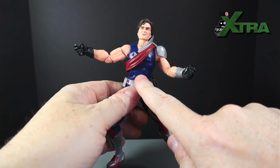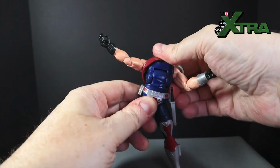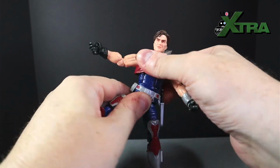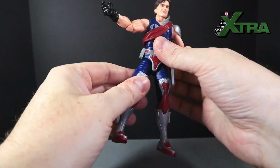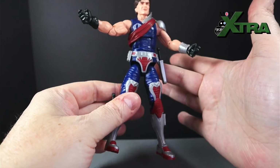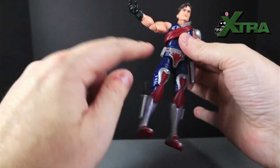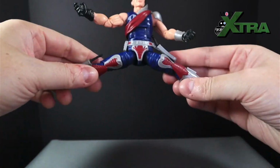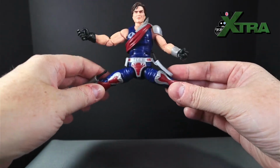Then in the torso, got the crunch point here. That's decent. Goes all the way forward, goes all the way back, and then there's a bit of swivel in the waist as well. Into the legs and the hips, then you'll see it's the standard G.I. Joe Classified drop-down joint there, giving a great range of motion where the legs meet the hips. In fact, I noticed on Xamot, he's got fantastic splits action. He must have been a dancer.